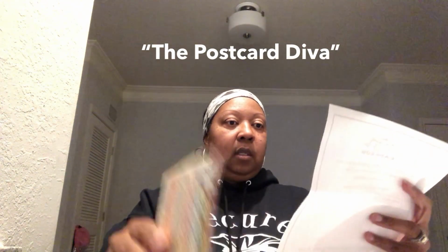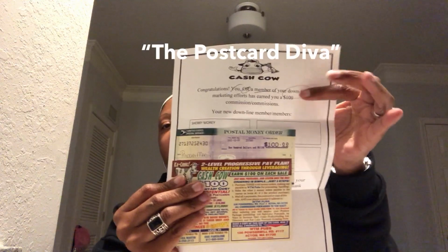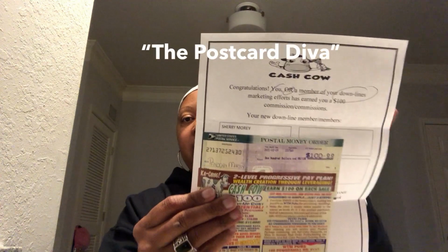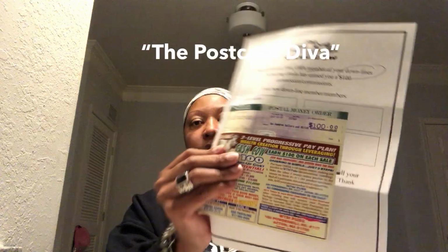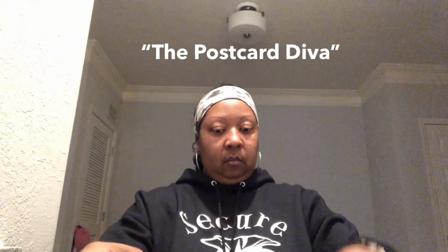Okay. This one said it came from one of my downline members. It has a circle around the downline, so that's how I know. Okay, right here. If you look up here, it says downline. That means one of my teammates made 100, so therefore I make 100. Okay, so when they do their mailing, they're mailing for you at the same time. That's the power of the 2 tiers. Okay, so another one. Back of this one. Okay. Now one more, guys.